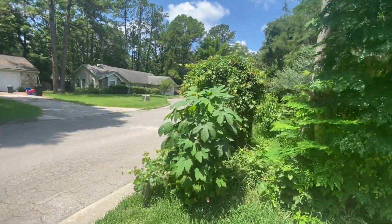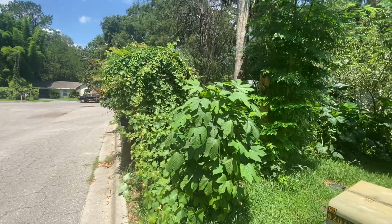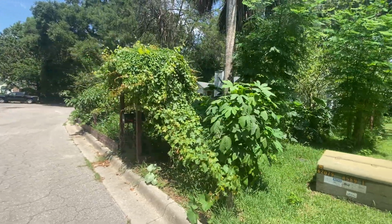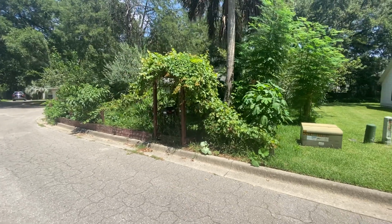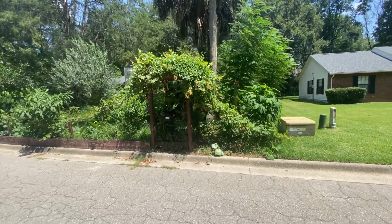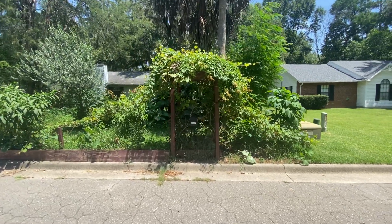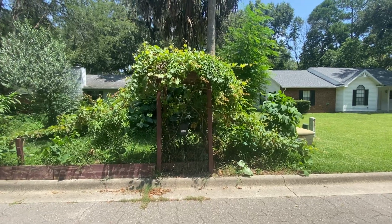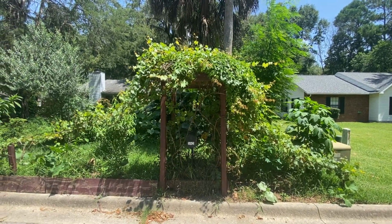And I'm gonna go out here. More Mexican tree spinach. And man, it is really filling in. This is my mailbox. It's covered in a lot of it now. I mean, a lot of it is grape. Yeah, grapes growing. Get tons and tons of grapes.